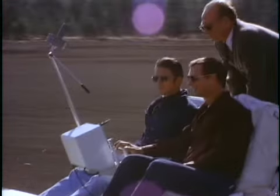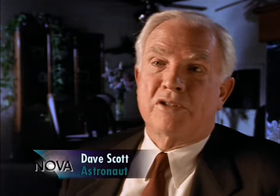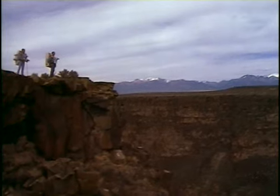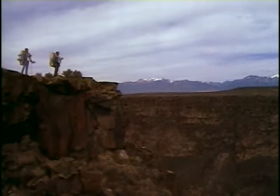NASA actually stretched the rubber band about as far as you can go. They extended the capability of the lunar module. The propulsion system was better, the guidance was better. They added the lunar rover. We had longer duration backpacks, more consumables, more everything. So it was stretching out to the edge. And of course, you know, we get to fly them, so we were really enthusiastic.